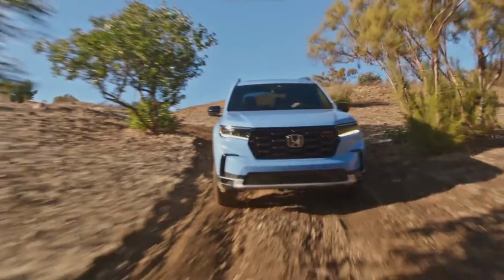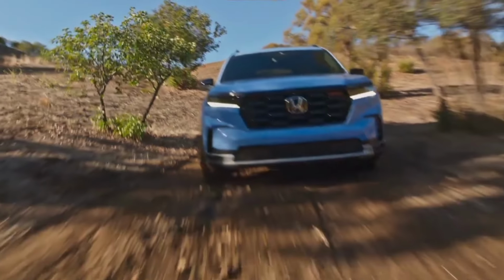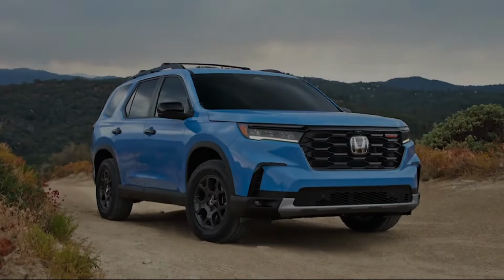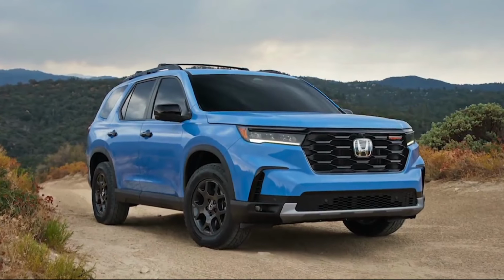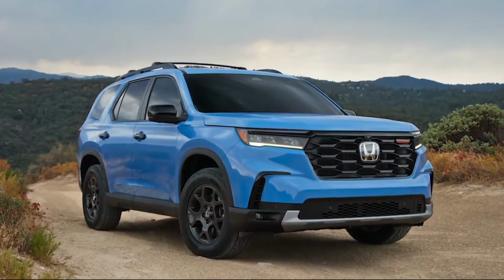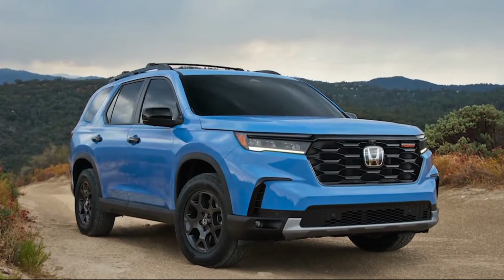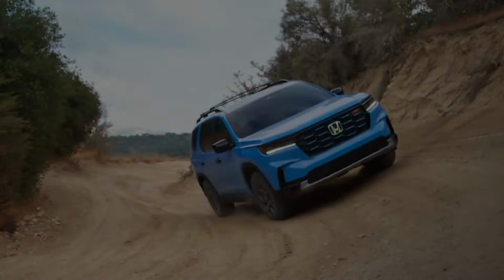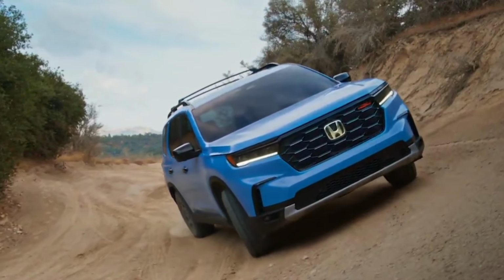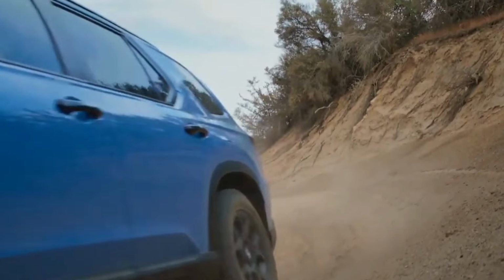In high-end Elite trim, the Pilot gains perforated leather upholstery, heated and ventilated front seats, and heated outboard second row seats. Acoustically laminated side windows make the cabin quieter. An all-digital gauge display is supplemented by a head-up display. Rain-sensing windshield wipers ease driving in wet weather. The Pilot Elite costs approximately $54,000.